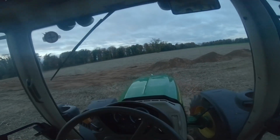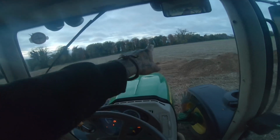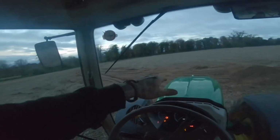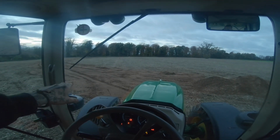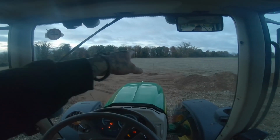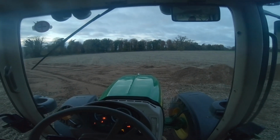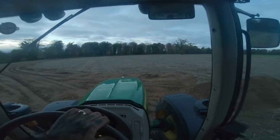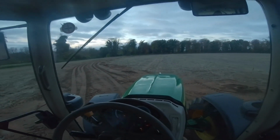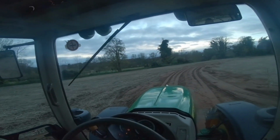The reason we're panning it down is everything I'm digging out up the top there, we're bringing down to here, because as you can tell, there's a hell of a slope here. So everything out of there is coming down to here to build this up to make it more level. So we're putting in 100mm layers and just rolling it in, running the tractors over it, running the rolls over it, and just pack it in tight.